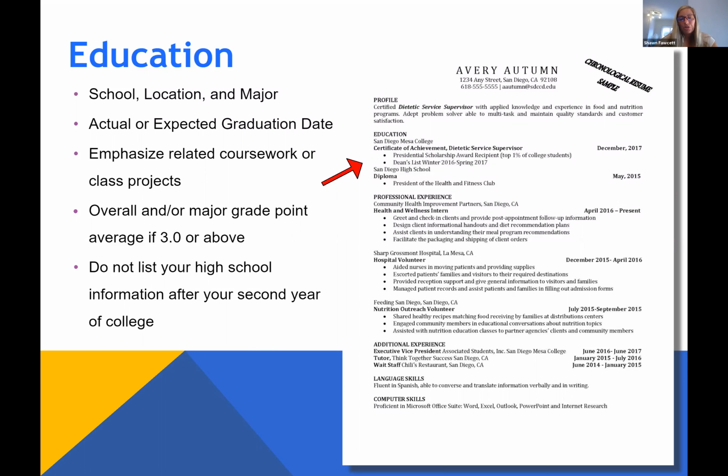Students can also include your grade point average if it's 3.0 or higher. If not, then you can just leave it off. That's fine. And then, as I mentioned, don't list your high school here. One thing that you do want to include is if you're earning multiple associate's degrees or multiple certificates, you want to include all of them listed here.